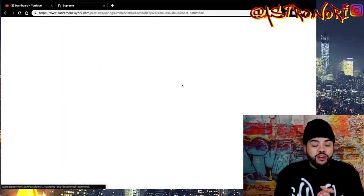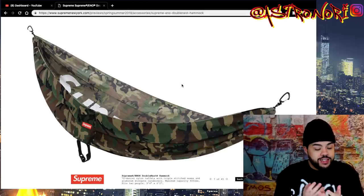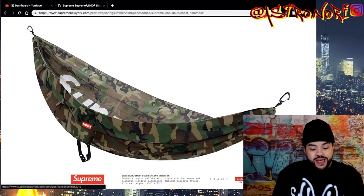We got this hammock right here. Yo, they're doing it. This is something that we didn't see in the leaks. This is so clean, bro. Literally a vibe. I think I might end up getting this right here.